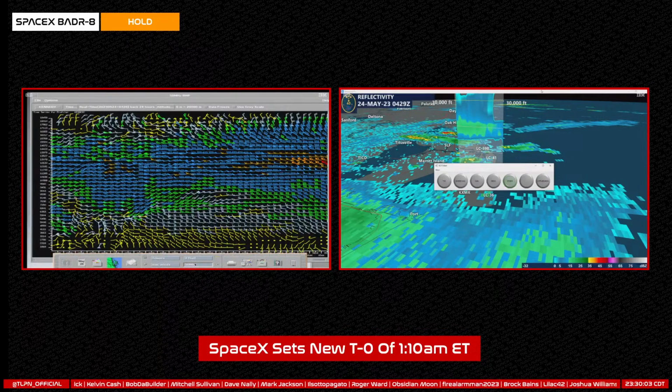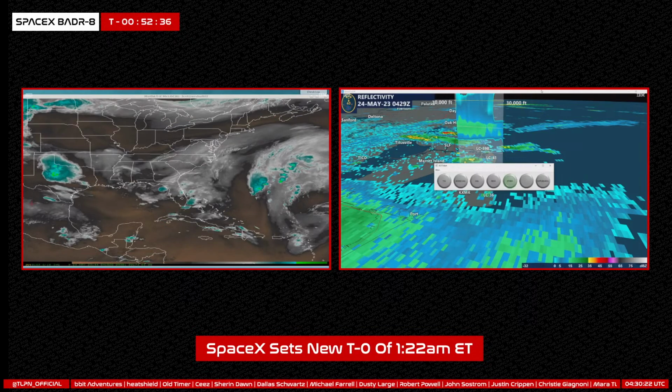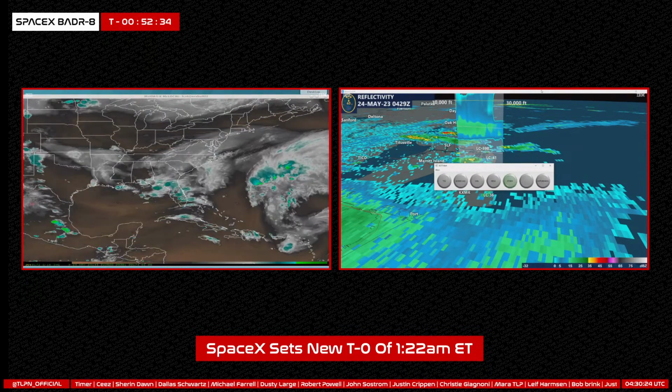And we have another new launch time of 1:22 a.m. We are continuing through this morning of every 10 minutes getting new T0s. We entered a brief hold, and now we are targeting 1:22 a.m. They really want to get Arabsat 7B BADR-8 off the ground.